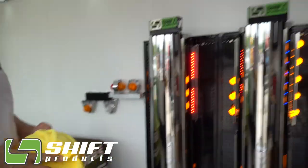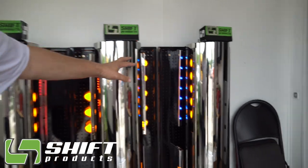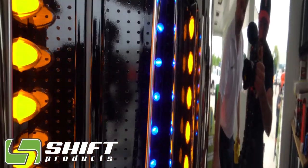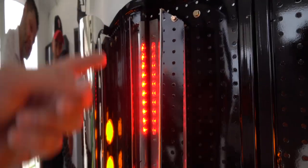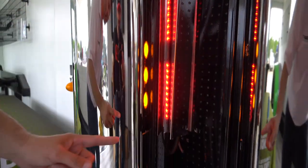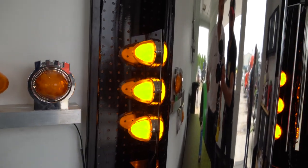So let's see what we all have here. Have a look, we are loaded for bear. We have penny lights, some absolutely beautiful glow lights, some slick watermelons with the Shift logo built right in. Nice, real polish. Over here is where the rubber meets the road. All this backlighting, look how it shines on the chrome and makes the chrome shine. Isn't that slick? You can see that from a mile away, or a kilometer in metric.